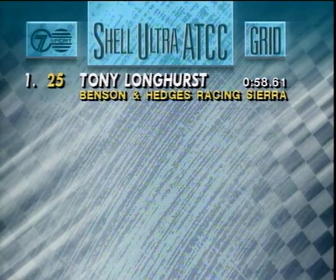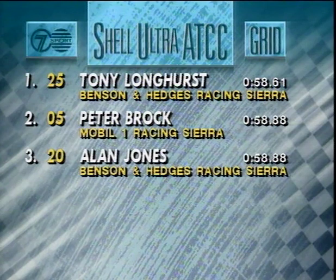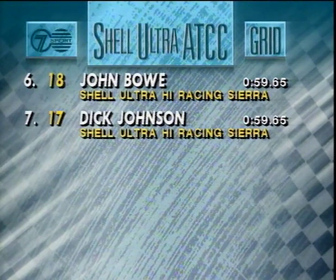Thank you, Dickie Johnson. Here's how they line up. Tony Longhurst on pole in the B&H Sierra. From 2, Peter Brock in the Mobil machine. From 3, car number 20, Alan Jones, the second of the B&H cars. From 4, number 2, Jim Richards, first drive in the Nissan GTR. Glenn Seaton, 35, starts from position number 5. From 6, it's 18, John Bowen, the second of the Shell cars. From position number 7, national champion Dick Johnson of Queensland.